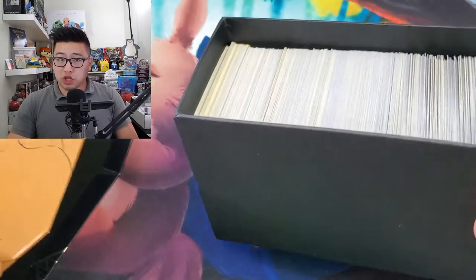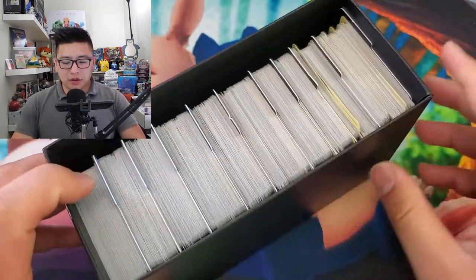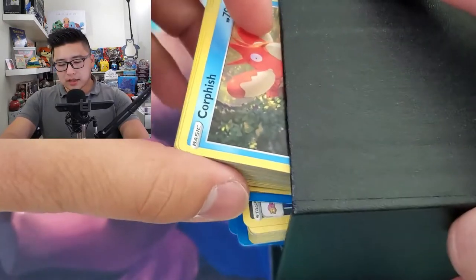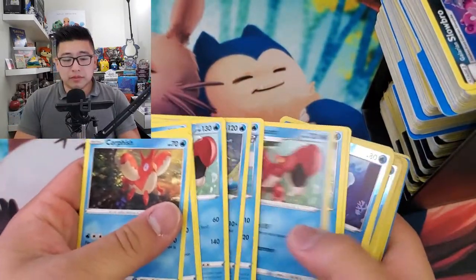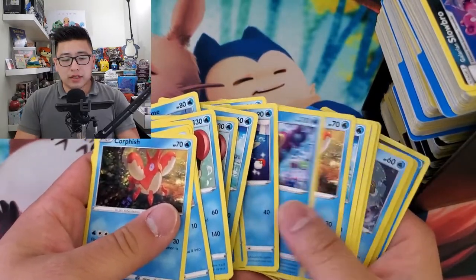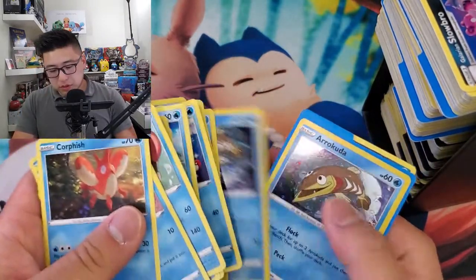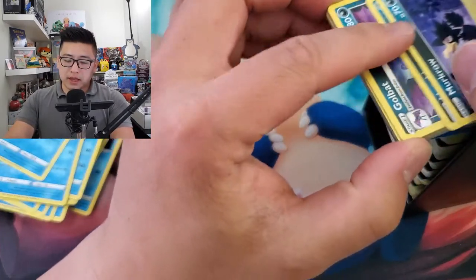Not gonna waste too much time going through that because I don't think that's what you're here to see. You're here to see the good stuff, right? In the past, I have spent a lot of time going through bulk stuff. So more bulk. I think these were Battle Styles sets. I think he divided these up by typing. Holo rares and reverse holos in here. Oh, that's a promo card. More promo cards. Okay, I will find a use for that.